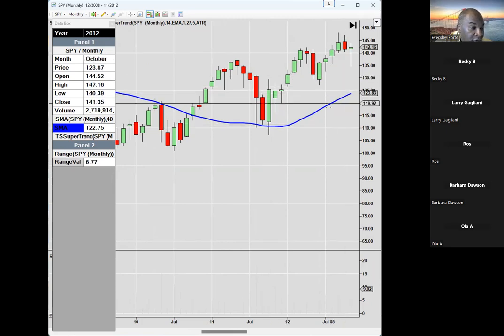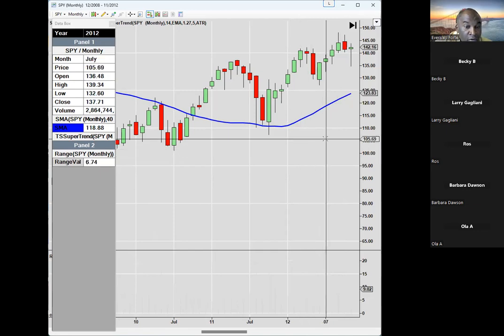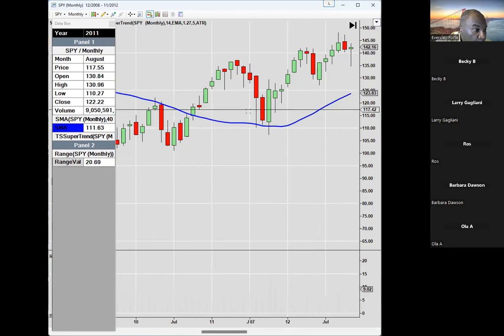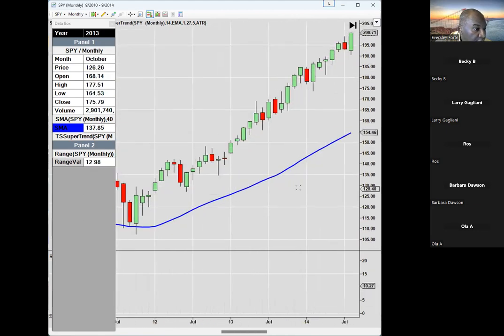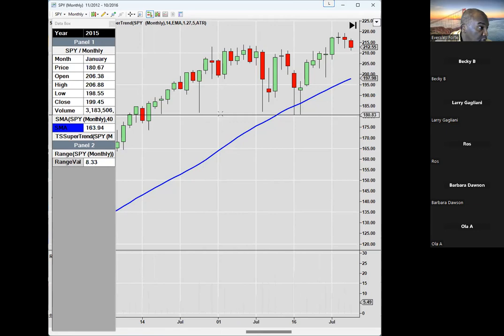It's major long-term support. There are other levels, but I like to look at the 40 for long-term support. If you're an investor, anywhere in this area is your buying opportunity. For investors out there, anywhere in this area on a pullback is when you buy. Several year long rally, all above the uptrending 40, a massive uptrend for years now.